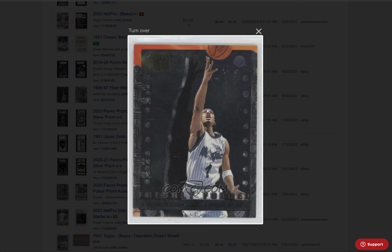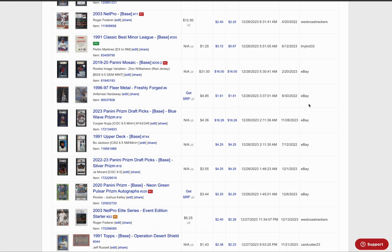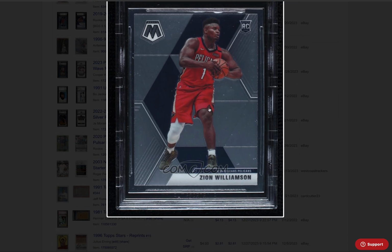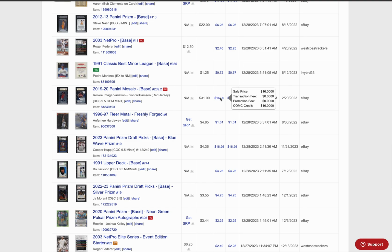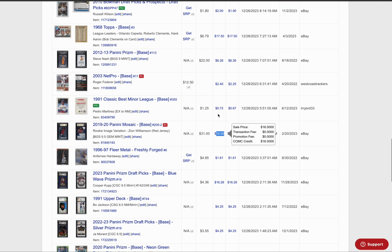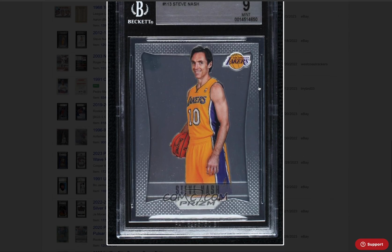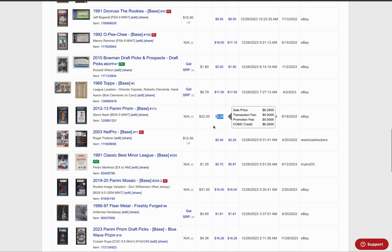Penny Hardaway, I thought maybe a 90s insert, kind of a cool card. I thought maybe that would be worth sending, but I lost like $3 on that. Zion, I lost money on, but of course you're gonna lose money on Zion, so I'm fine with it. I got $16 out of it, so I'm not worried about it. The Steve Nash first year Prism, I think those are down a lot too, first year Prism cards, so no surprise there. I lost money on that one, but I got some money coming in instead of it just sitting there.